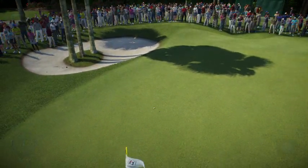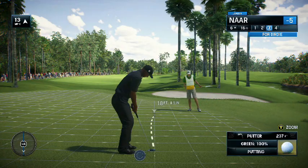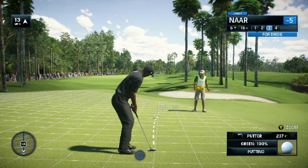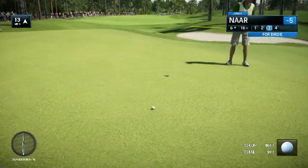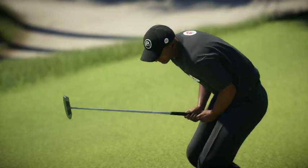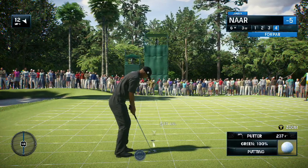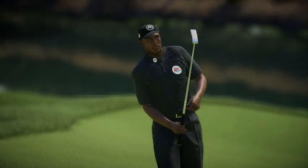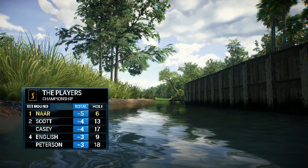So a chance for birdie after another solid approach shot. Really? This is an awkward length. Wow, that was so close, Frank. Just time to forget that one. I mean, he couldn't hit that much better. And getting ready for the putt. Just an amazing display. The records continue to fall.